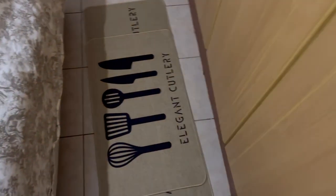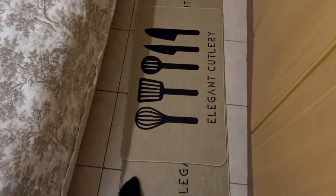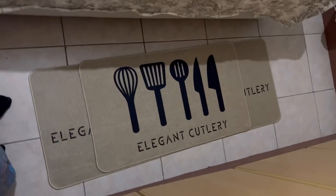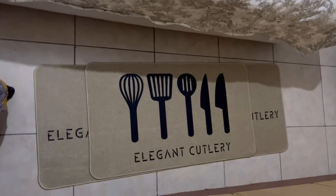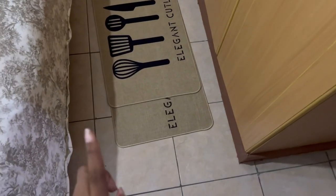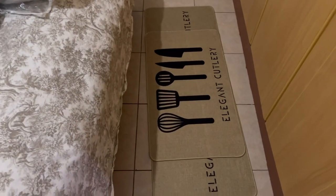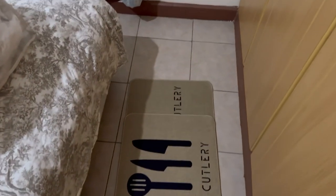Yeah. I got these kitchen carpets for the cooker and the sink area. I loved how simple it is. So basically that's how they are. The set usually comes with the two of them, and they go for 1700 shillings. And I love it so much. So basically that's all I got today. I got home a couple of minutes ago. I was so tired. I just had to freshen up.